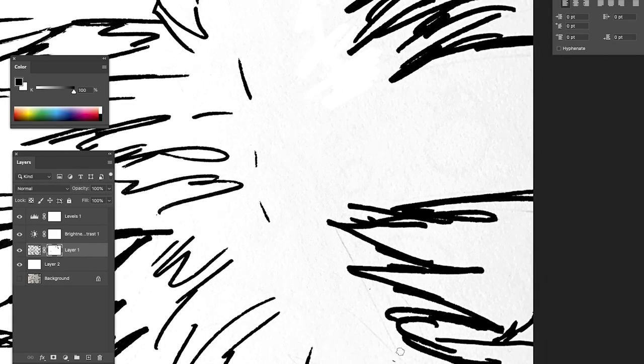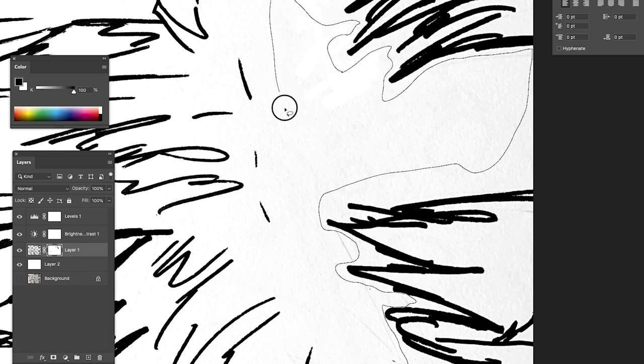Sometimes when you use a certain pencil, like I used a 6, I think, it still comes out a little cloudy, a little debris every now and then. So you can either erase it by hand or you take a little lasso tool and you go where you can, get as much of it as you can, and just delete.